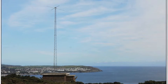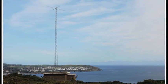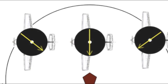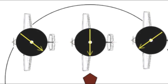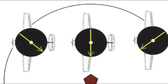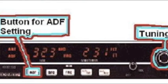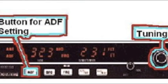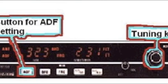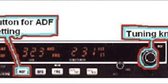As mentioned earlier, the NDB does not give any directional information to the pilot, so it coincides with a second piece of equipment called an ADF, which stands for Automatic Direction Finder. The ADF is found in the cockpit of the aircraft and picks up the NDB signal and calculates what direction it originated from. This then shows where the NDB beacon or tower is compared to the front of the aircraft. This is then shown on the ADF display so the pilot knows what direction to go in to get to the aerodrome.